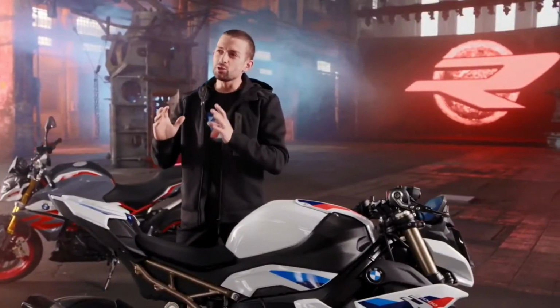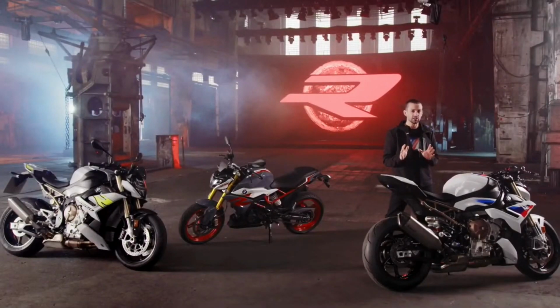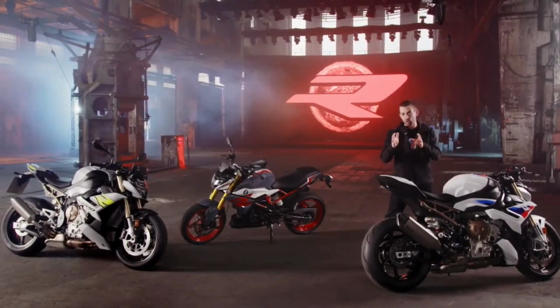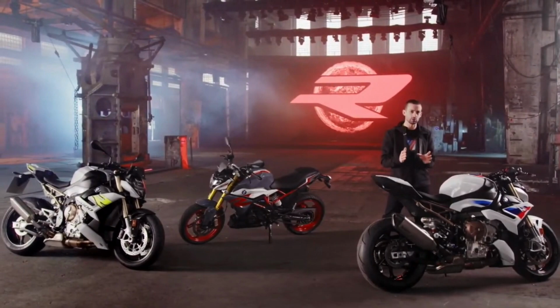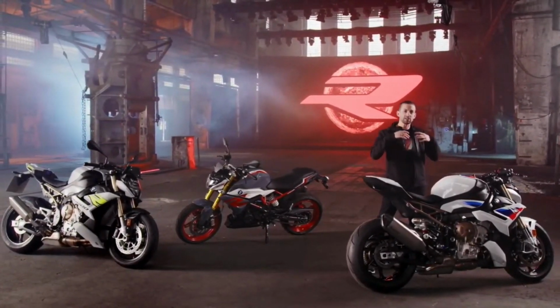To manage this, we have the most advanced electronic rider aids package you can get in the market. 3 riding modes are standard, including ABS Pro, our cornering ABS, and DTC traction control, which is also lean angle dependent. At one flick of the button, you change the complete character of the bike.